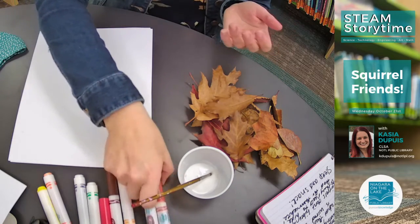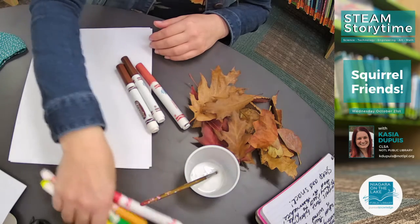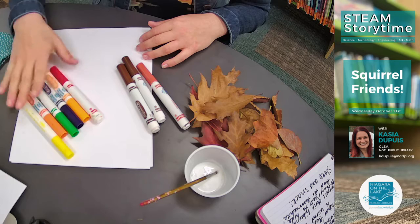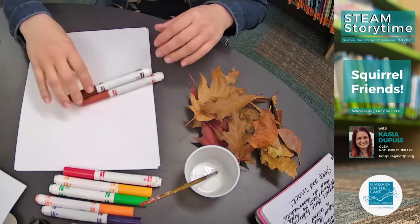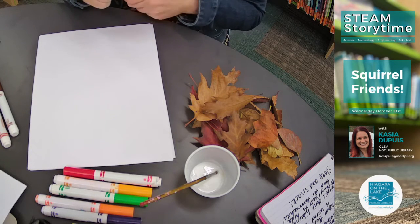Well, squirrels that we see in our neighborhood are usually brown. So I have 3 different kinds of brown here. And I also have some other colors that I think I'm going to work into the background. So I'm going to put those over here. Actually, I'm going to move them here again. So I'm going to pick a brown, and I think these are the same brown. And you can draw along with me.